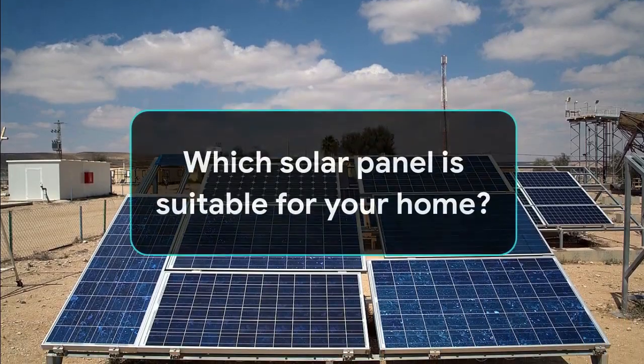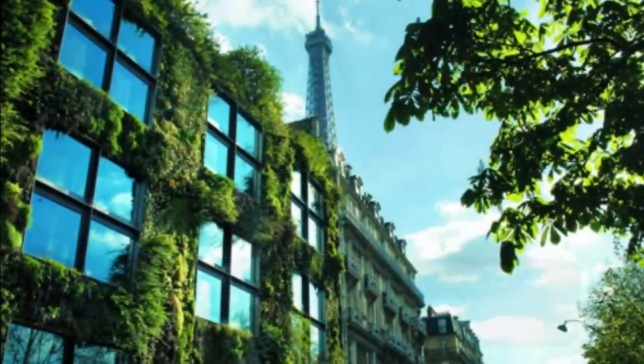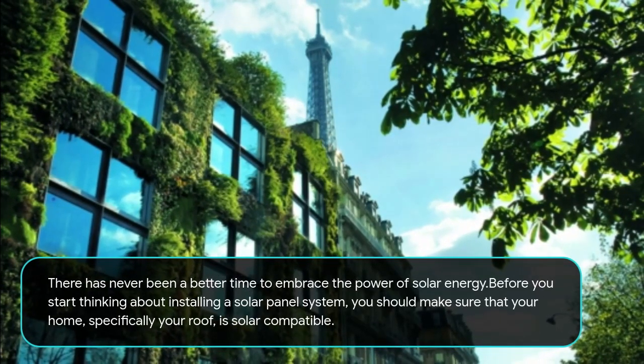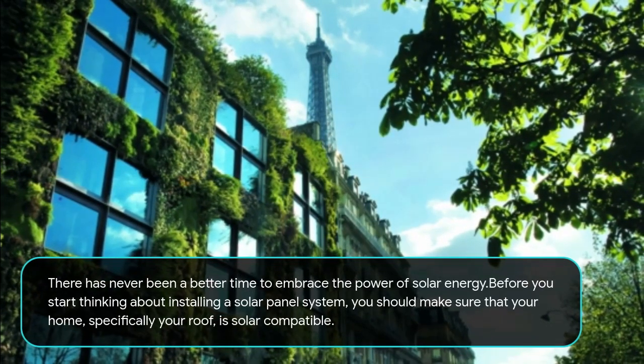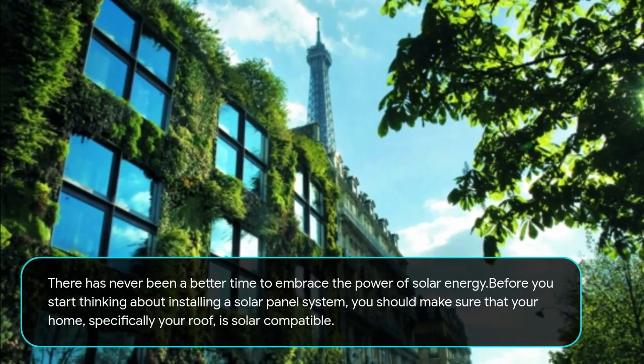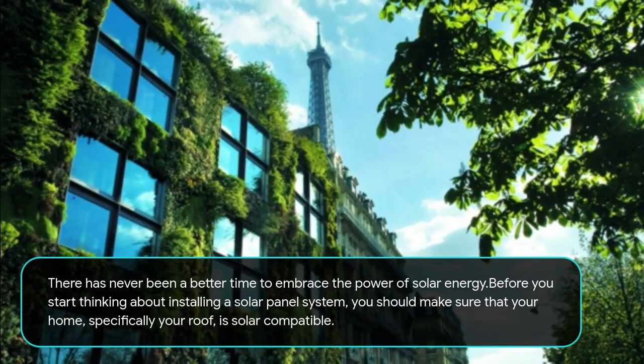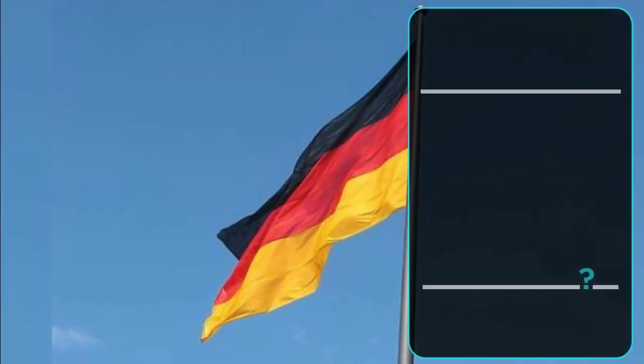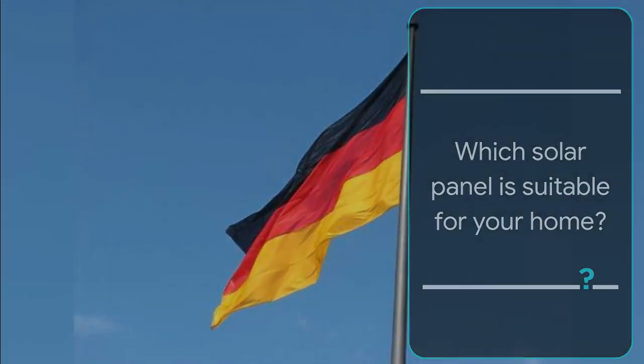Which solar panel is suitable for your home? There has never been a better time to embrace the power of solar energy. Before you start thinking about installing a solar panel system, you should make sure that your home, specifically your roof, is solar compatible.